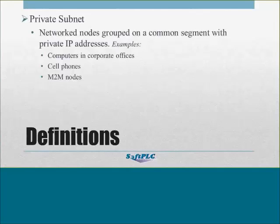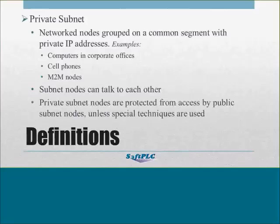Cell phones is another example. Your cell phone is on a private subnet of the provider, and it has access to the internet, but people don't have access to hack into your cell phone. And then the third example is going to be machine-to-machine type nodes. So where you have maybe some remote lift stations in a water utility, those can all be networked together, but they can be protected by putting them on a private subnet. So subnet nodes can talk to each other, but they're protected from access by the public unless special techniques are used, and TagWell is one of those special techniques.